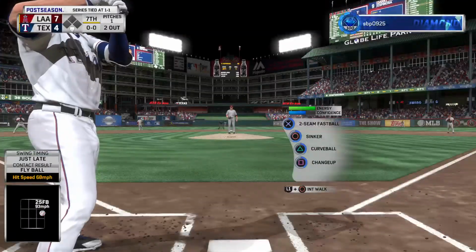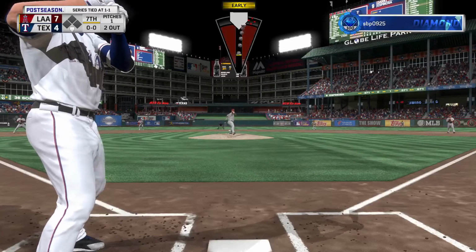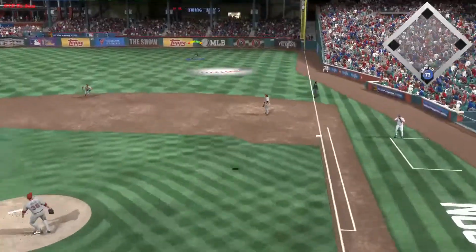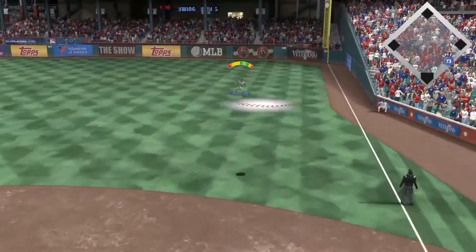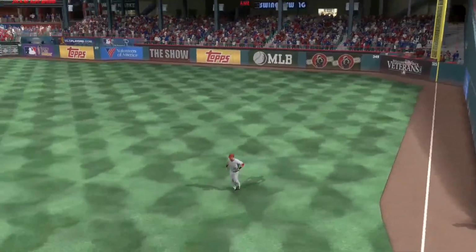Digging in, the switch hitter, Danny Espinosa. He was a double play victim last time around. Swing and a flare hit toward right. Cruz is there, makes the catch, and the side is retired.